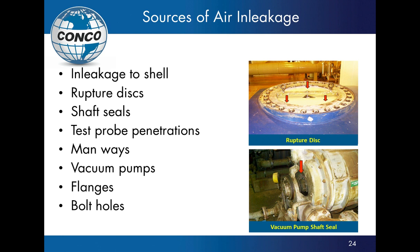And where can this air in-leakage be? You've got a lot of sources. And this is where you want to have a company come in that's got a lot of experience. Because when you think about it, all the ruptured discs, the shaft seals, test probe penetrations, sensor penetrations, manways, vacuum pumps, flanges and bolt holes, think how many you have there. Every one of those is a source of air in-leakage. And so there are so many that you want to make sure that the people you call are able to come in, talk with your maintenance team, and garner enough information that they have an idea where to start. Because if you're just picking and poking, you're going to be there a long time.